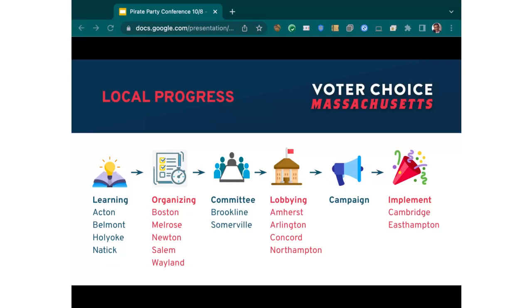There may be a ballot question campaign, as there was in East Hampton. And finally, there's implementation. And we're trying to move these cities and towns through this process. That's what we're doing.